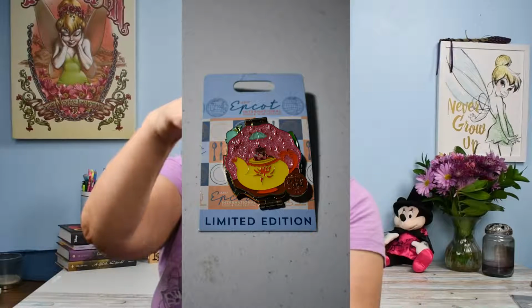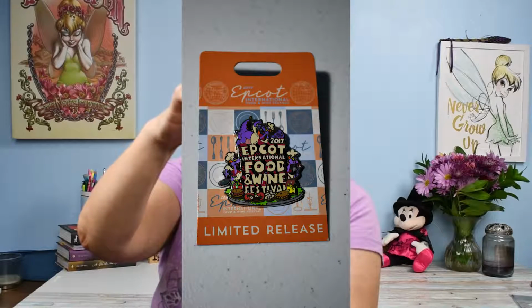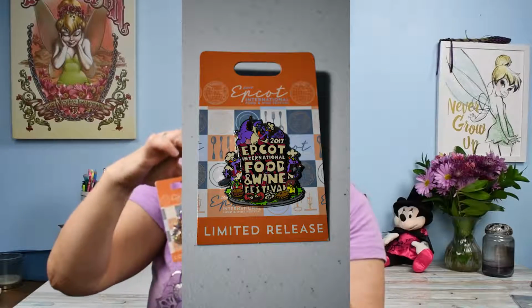Now, these are in Epcot, and they're probably at the pin store in Disney Springs. This one is a movable one. It's magnetic. And they both say Epcot Food and Wine Festival 2017.